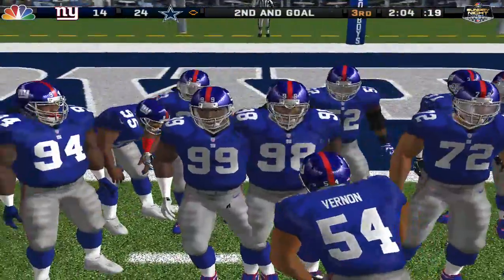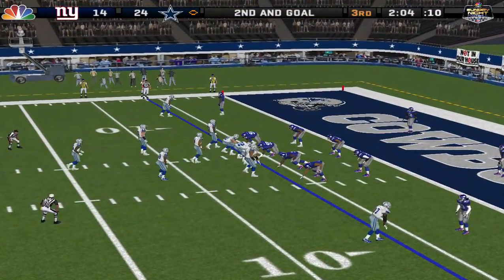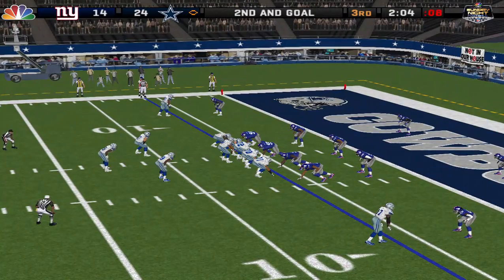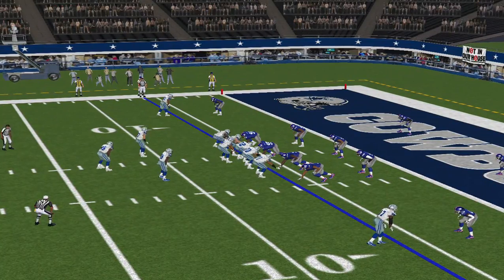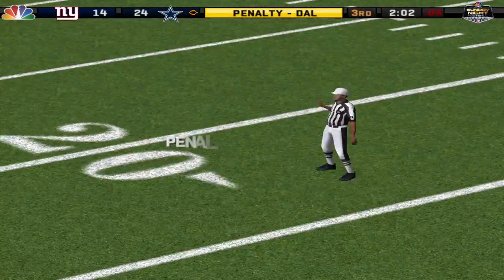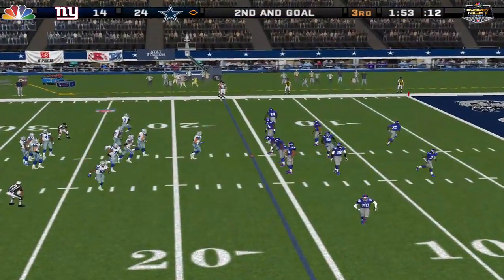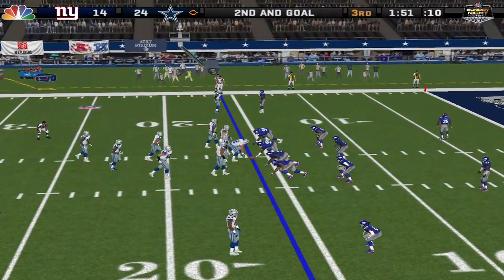It's a delay of game penalty, and that'll set them back 5. 6 more yards, and they'll put up 6. New York goes with a 4-man front. Hand it off. Great fake. Stepping up. Whew. What a collision. They'll get him for holding here. I didn't really see a hold on that one. That could be one of those phantom calls.